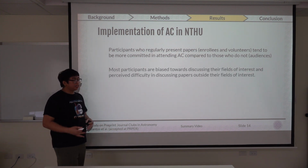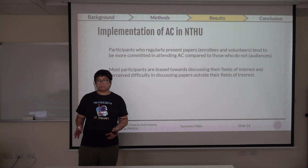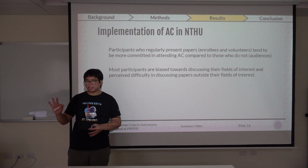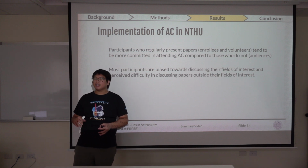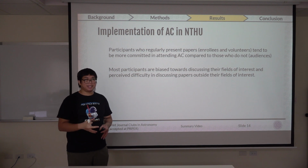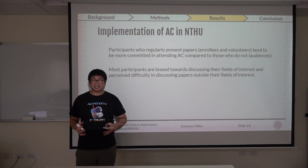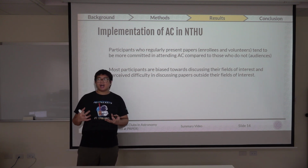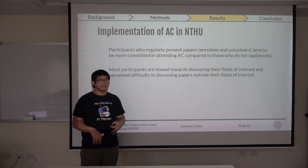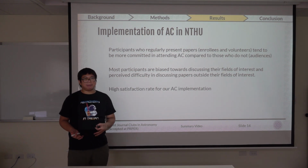And also we had clear evidence of topic bias arising in our own AC. We saw that most of the participants tend to discuss their own research fields and find other research fields difficult to understand. But then, in our AC, we have many participants studying different research fields. So the tendency is our AC naturally becomes a diverse AC wherein we are able to discuss many different research fields. And actually, we saw a high satisfaction rate for our AC implementation as well.